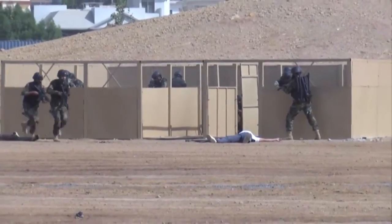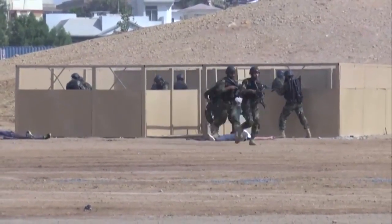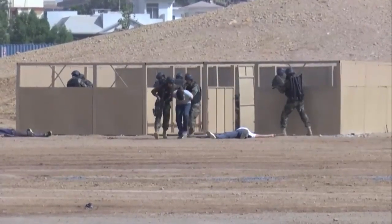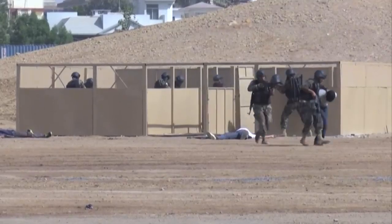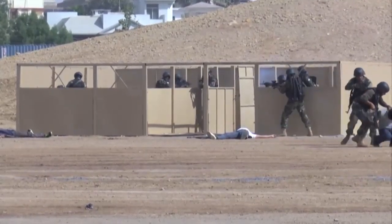Ladies and gentlemen, with swift action, the compound has been cleared and the threat has been eliminated. Now the special forces are searching the compound for important details.